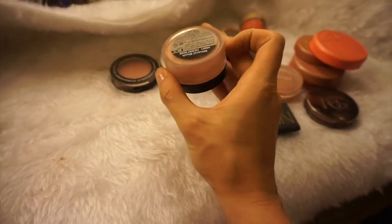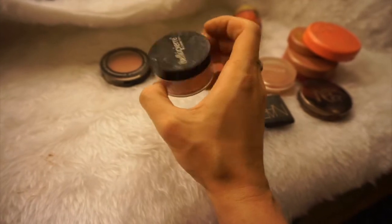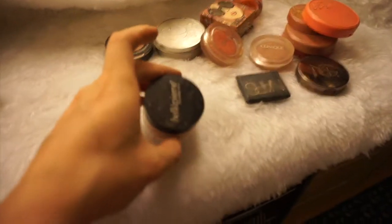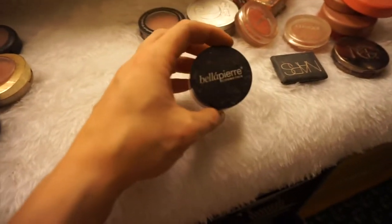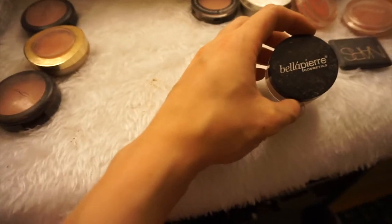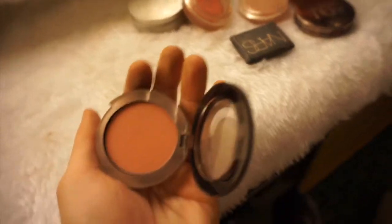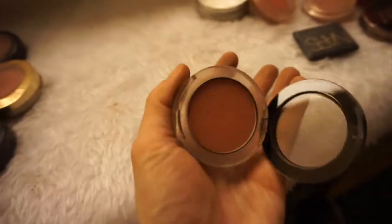This Bella Pierre Mineral Blush is really natural and really nice looking. I really like it, but it's not like a be-all and end-all product. So I'm going to get rid of that. Same thing for this Studio Makeup in the shade Soft Blend Blush. No, in the shade Wildflower. This is really pretty, and every time I wear it, it's really nice, but it reminds me of Dusty Rose from MAC. I also got it in a BoxyCharm, so I will give that to somebody else.